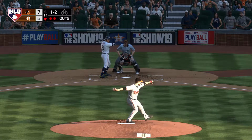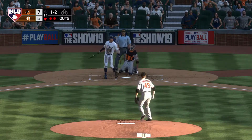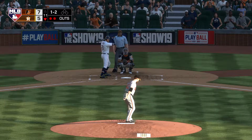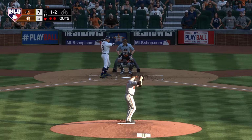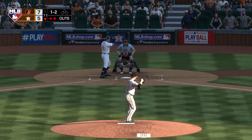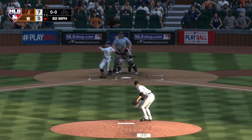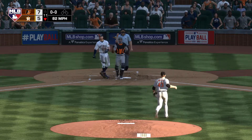Last strike now for Houston, and he fouls this one off. Bases are empty here with 2 men out. Swing and a miss. He struck him out, and that'll do it here as the ball game is over.